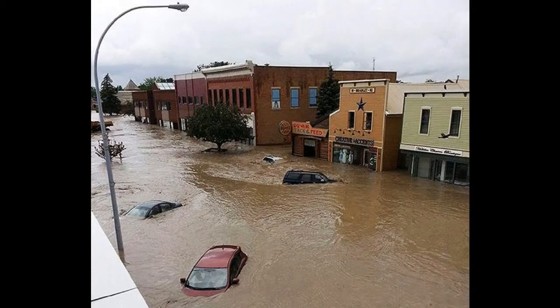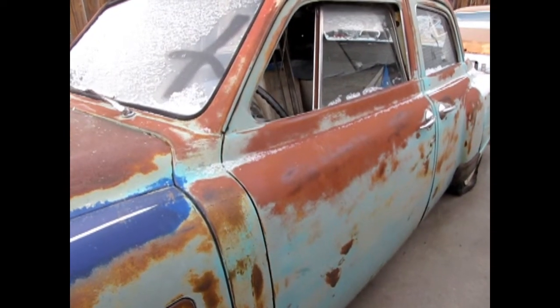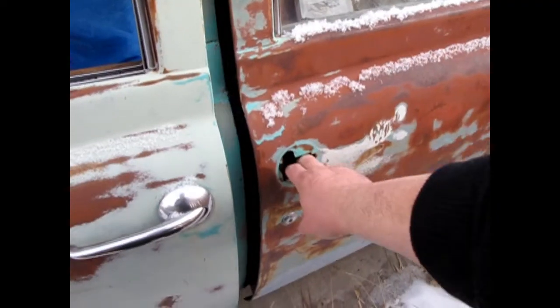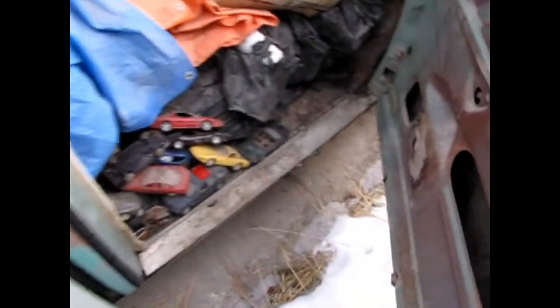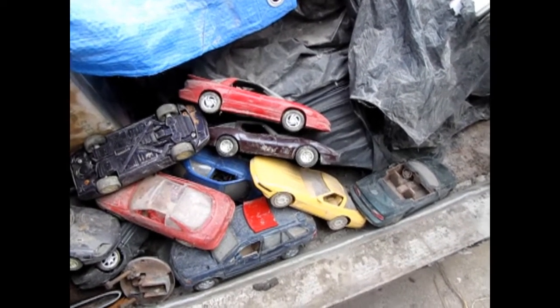Back in July 2013, High River experienced a massive flood. Although many things were damaged and destroyed in the High River flood, we were able to save some of our products. Wait until you see what I have inside the Studebaker. In this video, we will restore one of them as best we can. I'm just going to open up the door here. These all got hit in the High River flood, and I managed to rescue as many as I could.